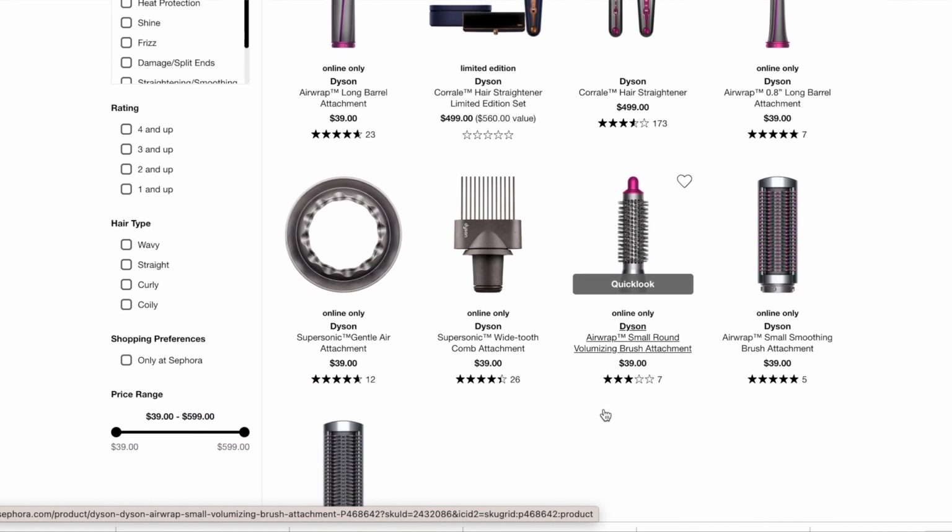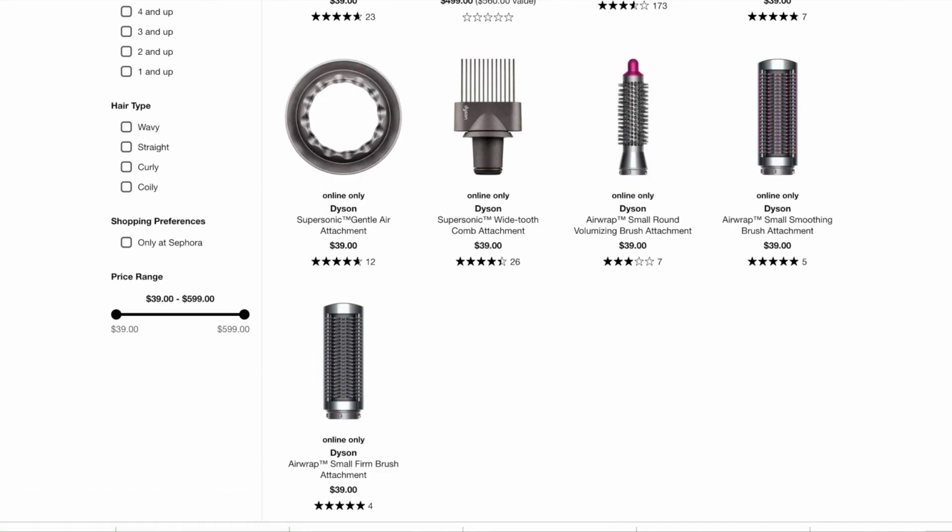Now, the most expensive Dyson product is their Airwrap, and it is $599. I actually bought that a couple years ago, and I do love it, and I would highly recommend it for people that spend a lot of time doing their hair, if they enjoy doing their hair. If your hair is more one length, then this is a really good system for you.